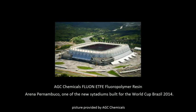This unusual material gives the stadium a futuristic rounded appearance and transfers natural light inside the facility, reducing its dependence on electricity. Approximately 25,000 square meters of AGC 0.25-millimeter-thick Fluon ETFE film was used across the Arena's exterior. Fluon ETFE film has been used successfully for years for membrane structures and architectural facades, including commercial buildings and sports facilities in Europe and Asia.